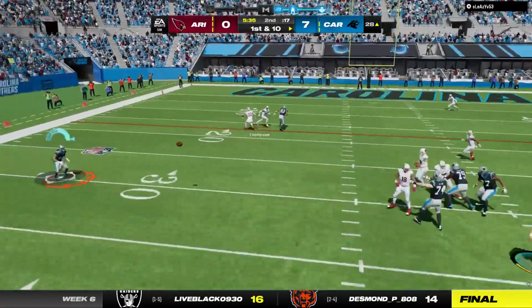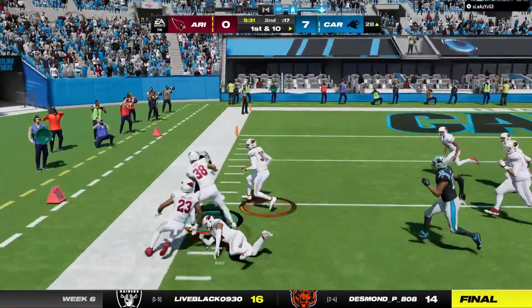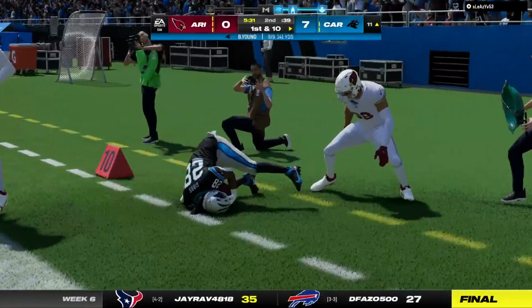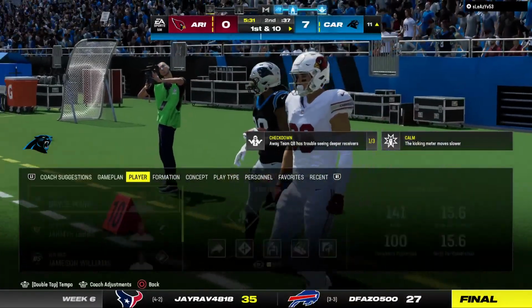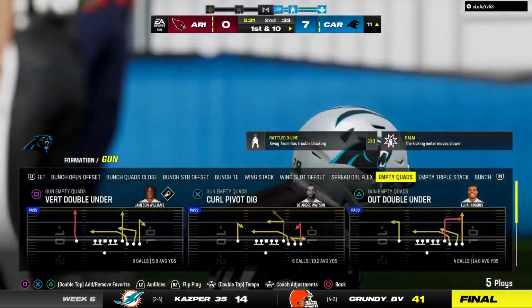On 1st and 10, Young. He's got it complete to Gibbs. And he's out of bounds. Almost gets to the 10. Another 1st down as he went right back to the same well, this time for 17 yards.